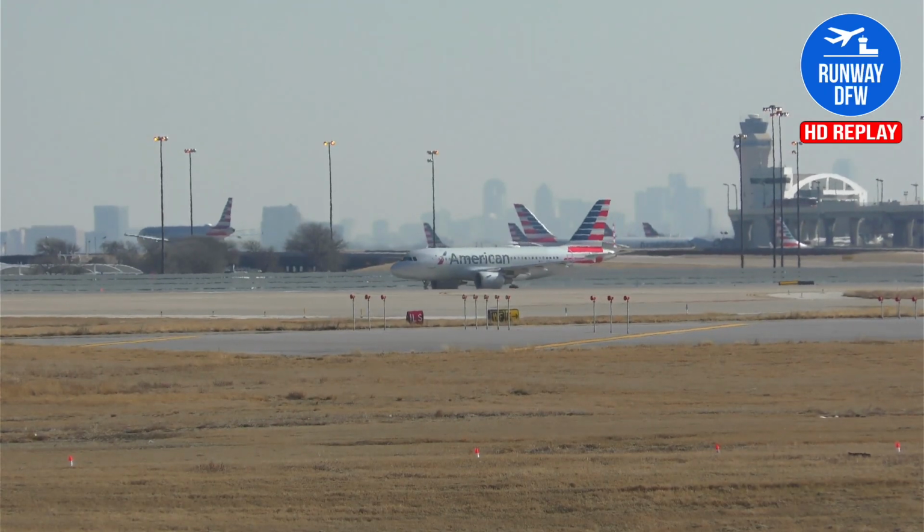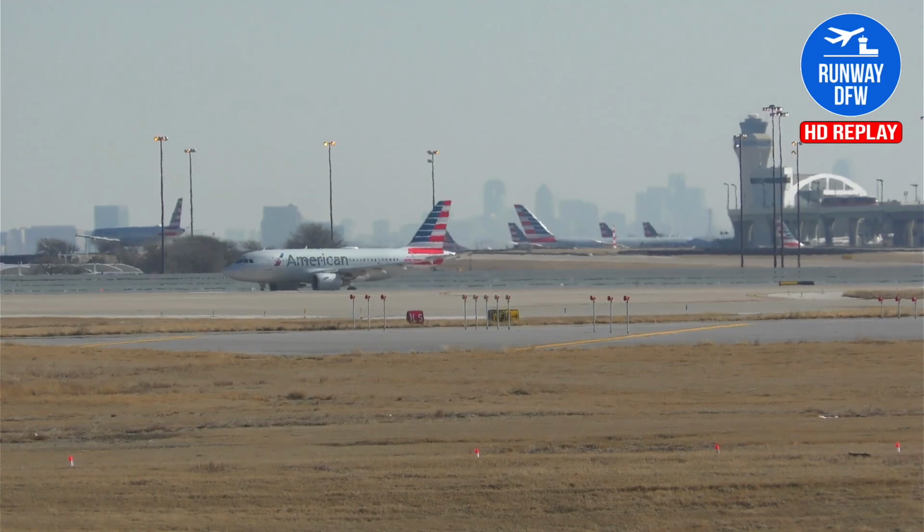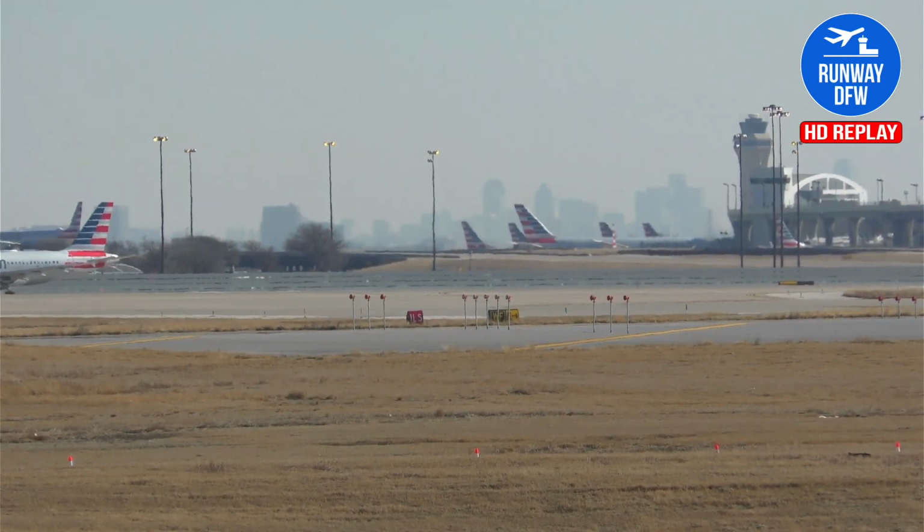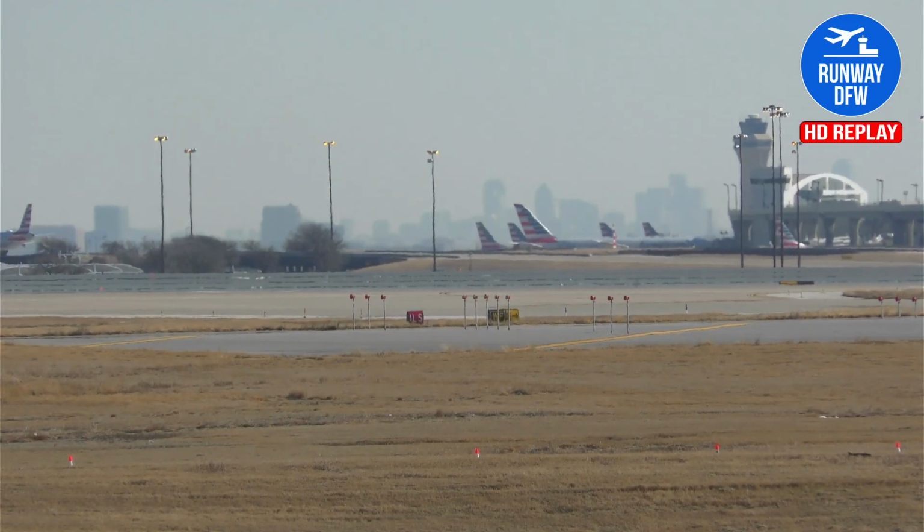Abbas wants us to wait for the Eva 777. When is that coming in? Let me look at my radar real quick. Okay, we got an Eva Air cargo. It's coming in from Anchorage. It's a 777 in its distinctive green livery. Yeah, we'll hold off for that.